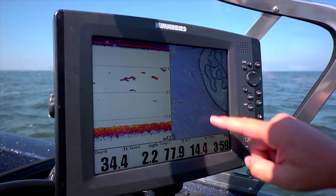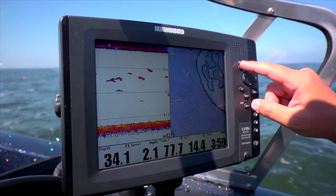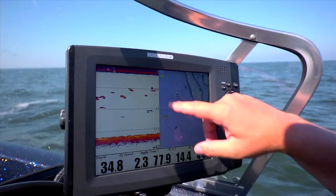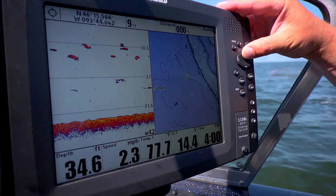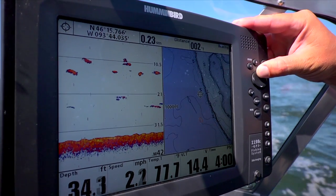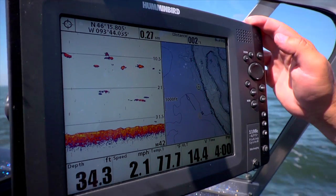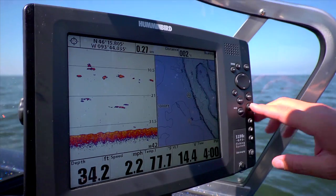This basin out in this area is a very consistent depth that might only vary by a foot or two. Let's zoom in. You can see here 35 foot, and it really doesn't change depth much. The next depth change is up here at 34 feet. That's over a quarter of a mile away. So that'll give you an idea of how flat and how consistent the bottom is out here in this area.